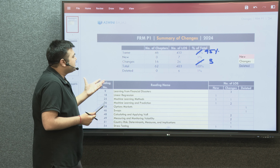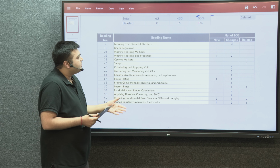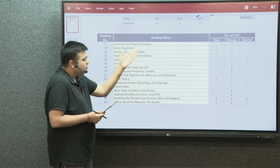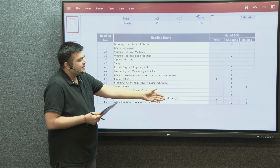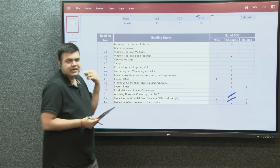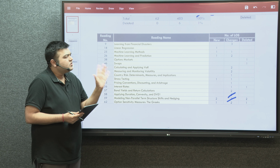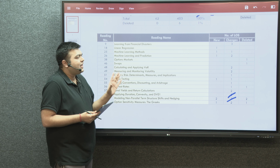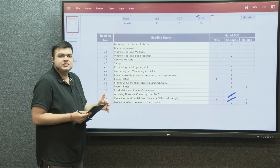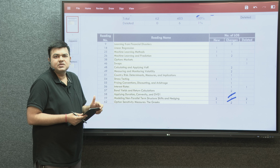There's barely a few LOSs deleted and new LOSs added, maybe in a couple of chapters over here. As you see, one LOS has been added, basically half a page or one page or so in a few chapters. Some of the changes are there, but I don't think there are this many changes actually. It's just that the LOSs have been reworded or rearranged. So I doubt there's going to be any major change in those LOSs. And barely 3, 4, 5 LOSs or so have been deleted, which is not even 1% of the curriculum. Barely a few pages of your syllabus has been deleted.